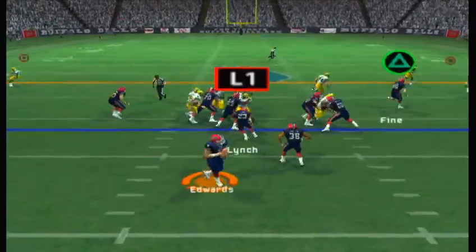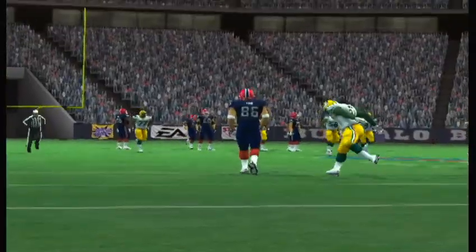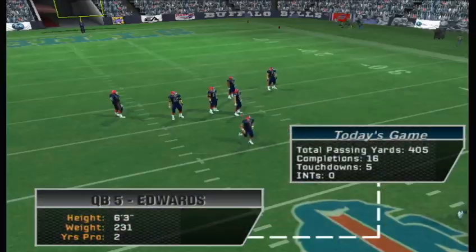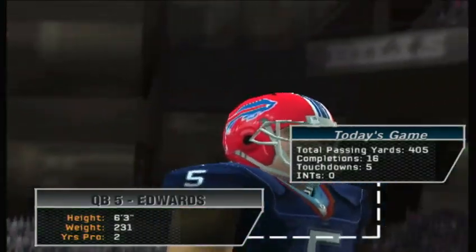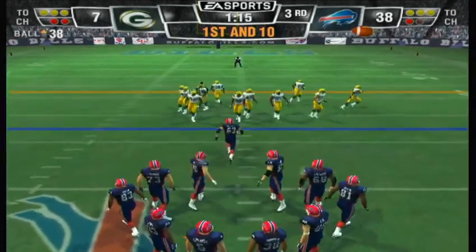Little handoff. Fakes the run. Has a man deep. Here's the throw. It's caught. Evans. On the reception. The result of the play is a first down. Time to bring out another bottle of oxygen for the wide receivers today. They've been running all over the place, and this quarterback is starting to feel it. It is a first connection between he and the receivers today.